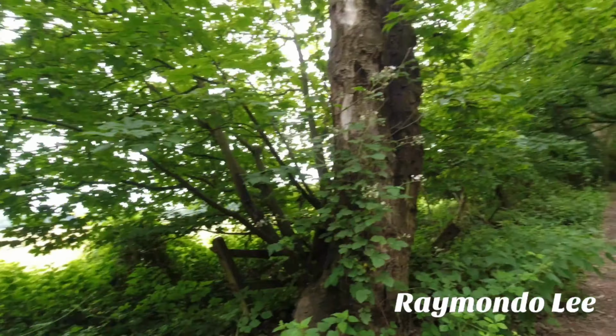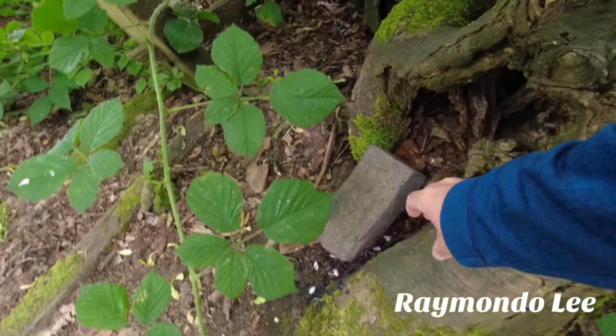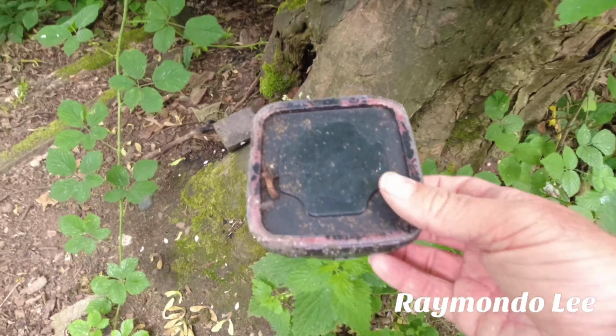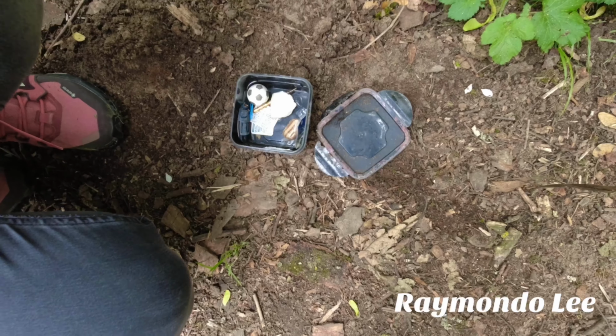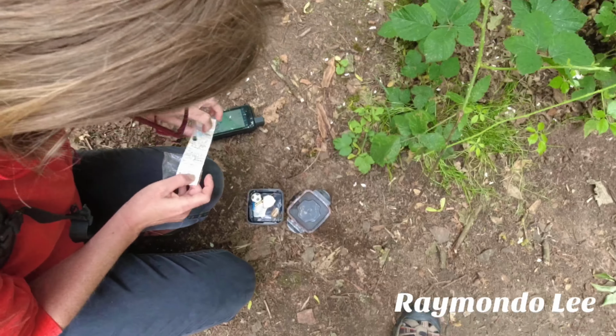Alright folks, so we're going to look for this next geocache now. I'm pretty sure we know where it is, we've seen it as we were walking towards it. Yeah, easy one, pretty much in the open. There's not a lot in it. We'll put one of my spies in. Someone's put a blooming sweet in there. I hate it when people put sweets in.